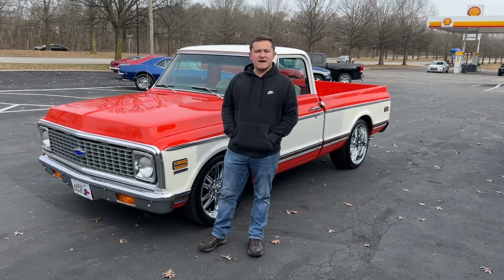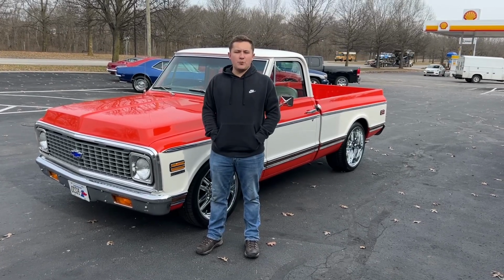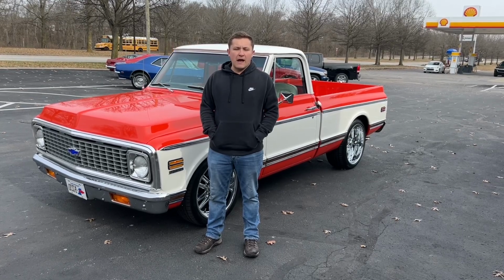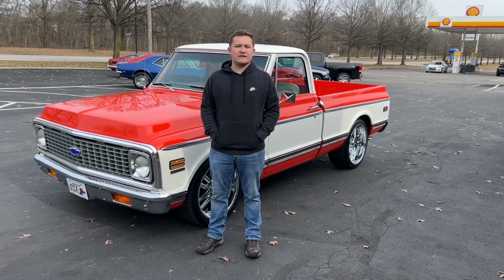Hi, this is Wesley Dodson down here at Central Kentucky Classic Cars, and today we're going to take a look at this 1972 Chevrolet Super Cheyenne. This is powered by a 402 big block, power steering, power disc brakes, factory air, bucket seats, got a console, just an awesome truck, and we're going to take a look at it.